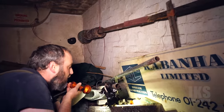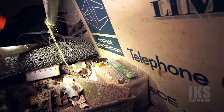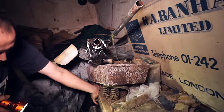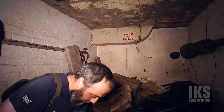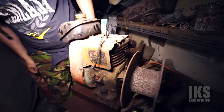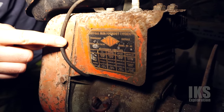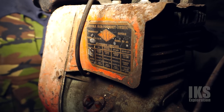There's a battery there, though. Oh, yeah. Chicken wire. It's always handy. Yeah, you've got a nice original... I don't think any of this is original bunker period. You don't? No. Do you? Look at that engine. Suffolk Iron Foundry. 1920. I don't think it's that old.